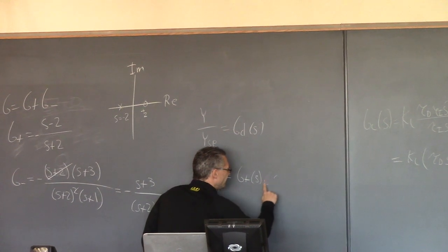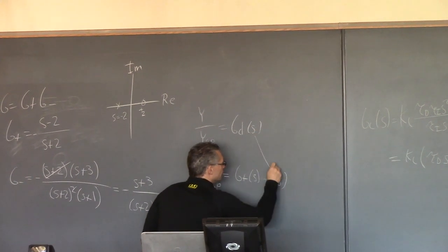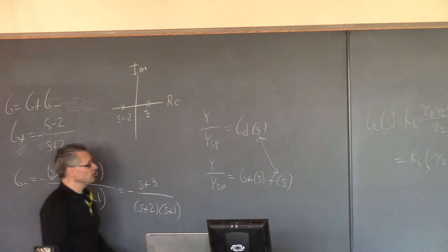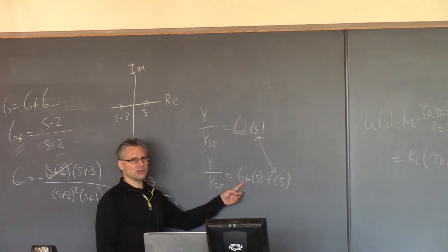whoops, that's F. F here plays the exact same role as GD. These are the same thing. They're just two methods using different notation. So you can't just get F here, which you want. You have to leave behind. You cannot cancel this G plus thing.